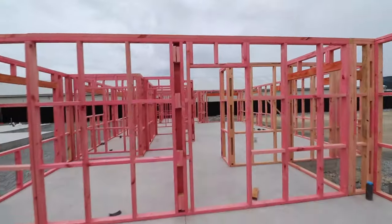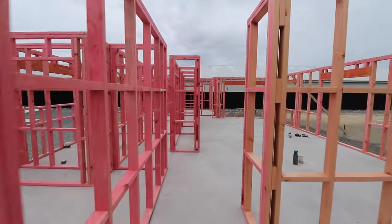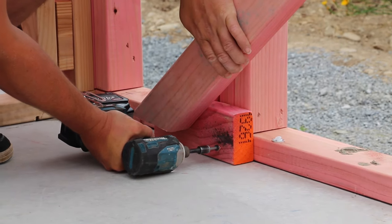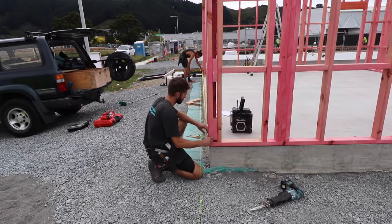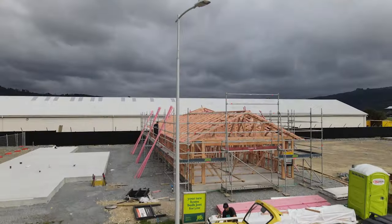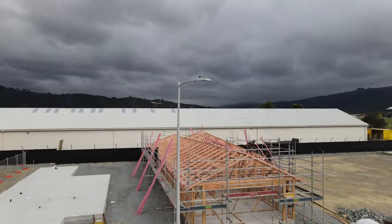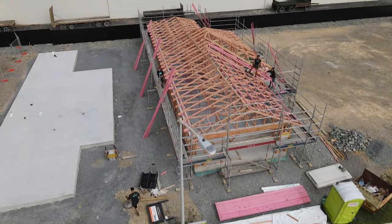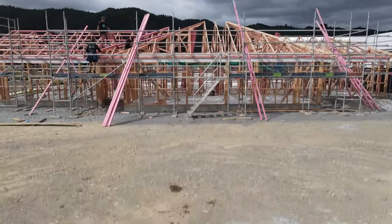We can then go and stand the frames and we shoot them down to the slab. Then we brace them with these temporary braces. So once frames are up and roof trusses are on, we now need to put scaffold up. We put this around the perimeter of the building and it has what's called edge protection. This means that we can crack on with the roof without falling off and hurting ourselves.